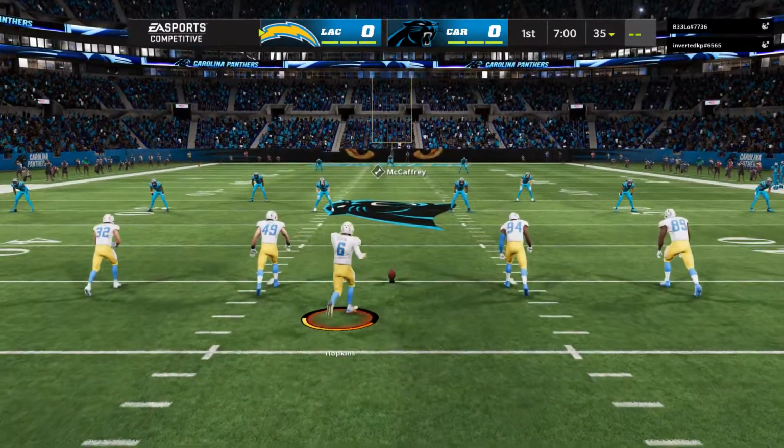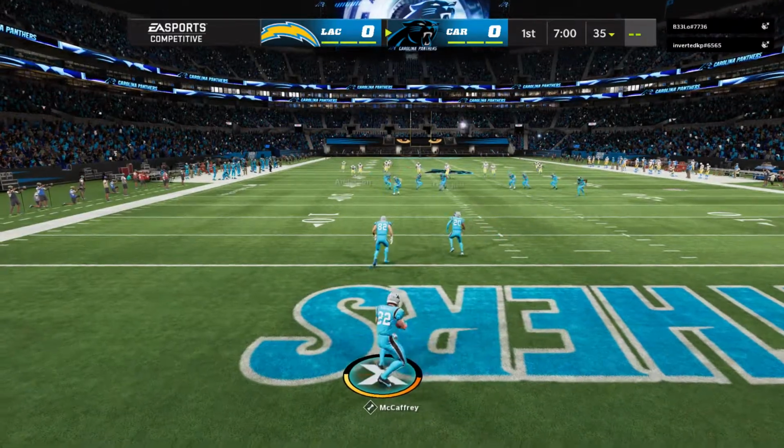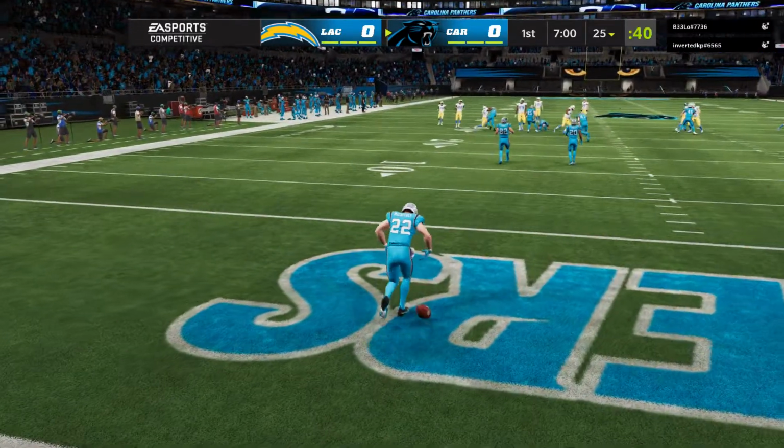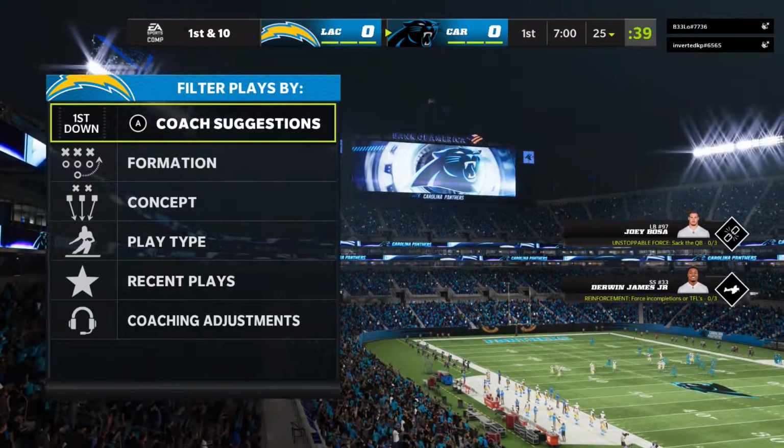The kicker, Dustin Hopkins, set to get this one going. And off we go from uptown Charlotte. And this will go as a touchback, and they will begin things at the 25.